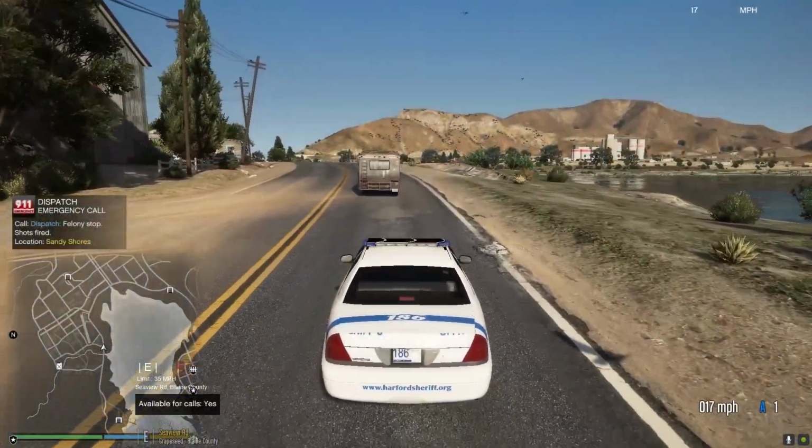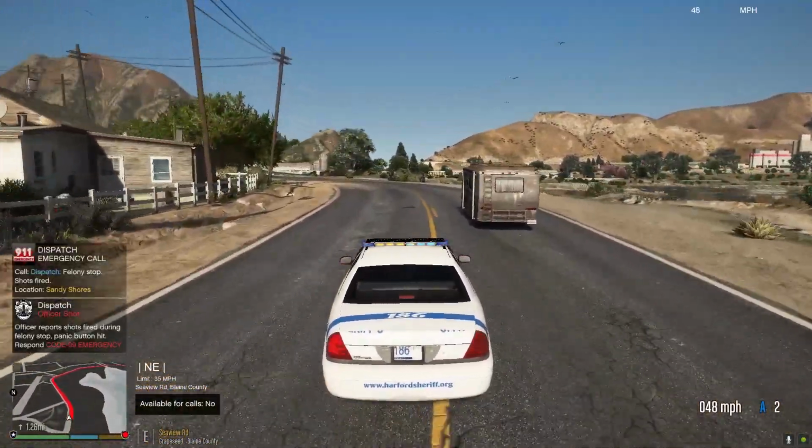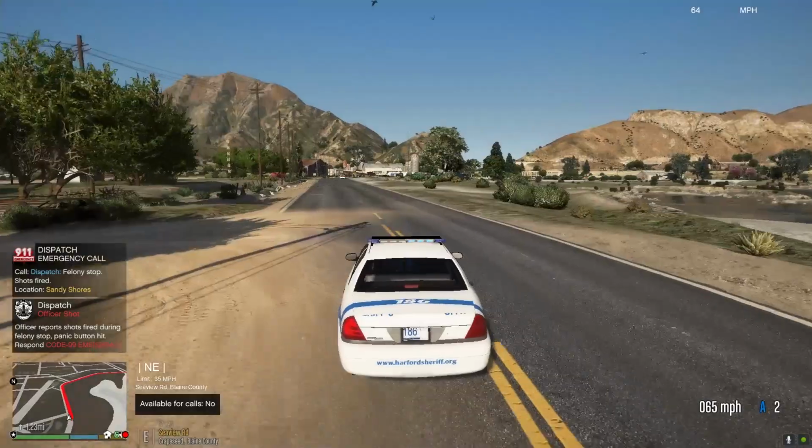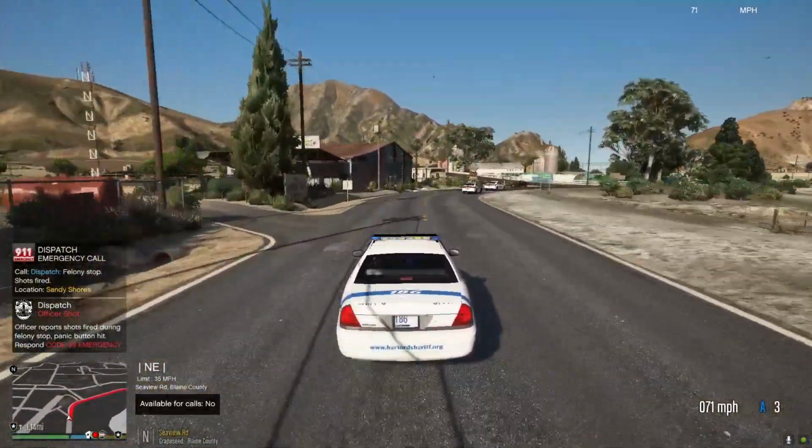All units, we have shots fired at an officer in Sandy Shores, code 99. All units respond. Okay, we have 10-13, shots fired upon, well, period, but on an officer specifically here.